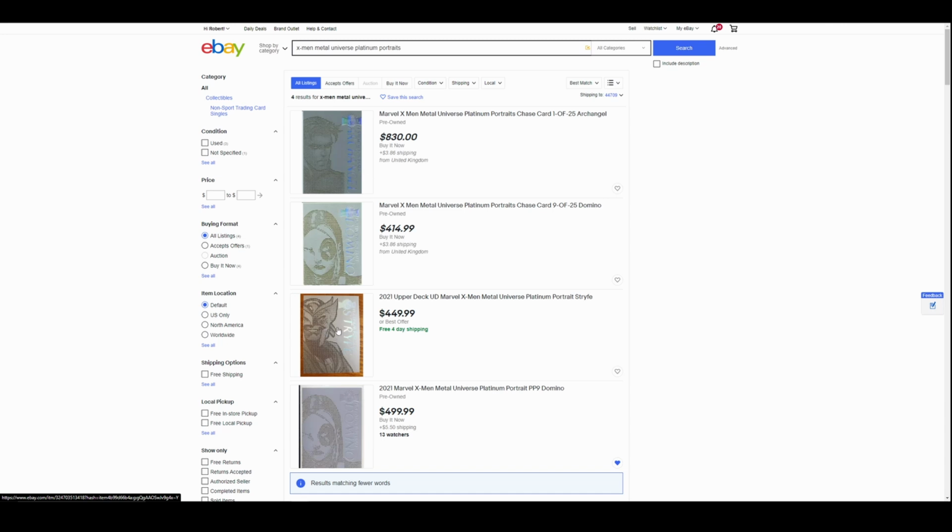That Strife actually looks really cool. That's one of the best looking ones that I've seen, actually. These are ridiculously cool cards. They are extremely condition sensitive, but these are by far and away the most rare things in the set. So these should command the most or the highest prices, at least for a key character. Like if Wolverine is in this, which I don't know if he is, that would be an absolute monster pull.